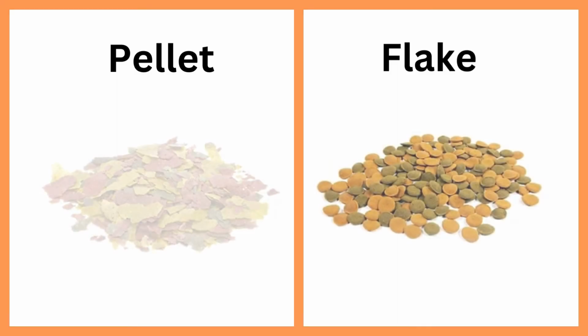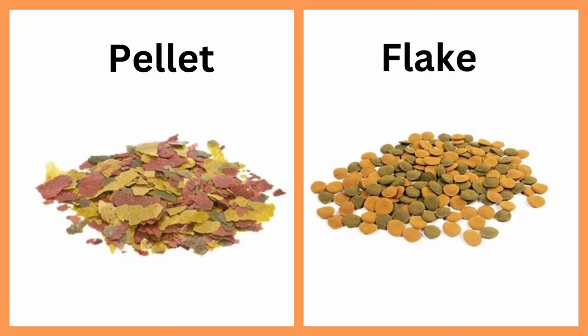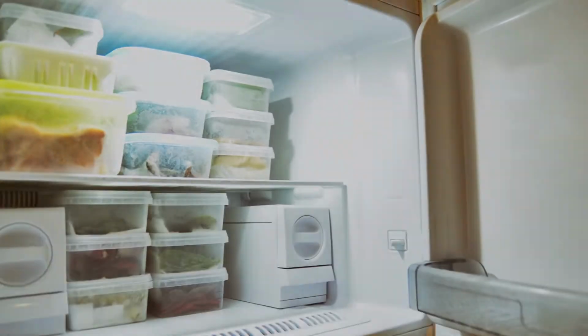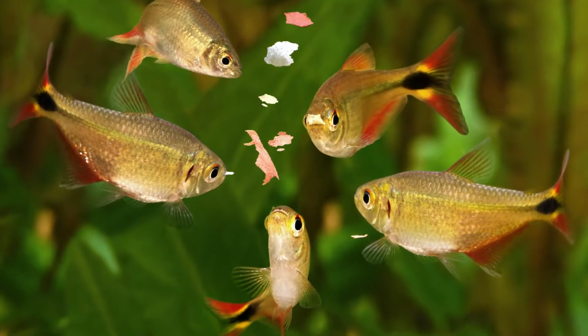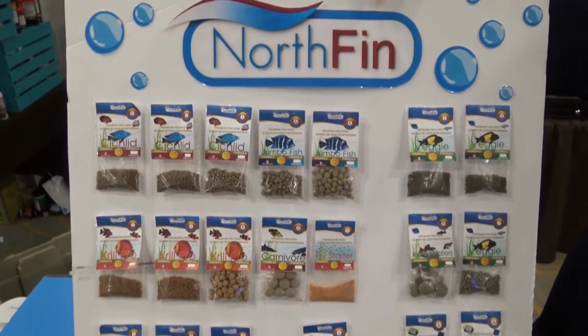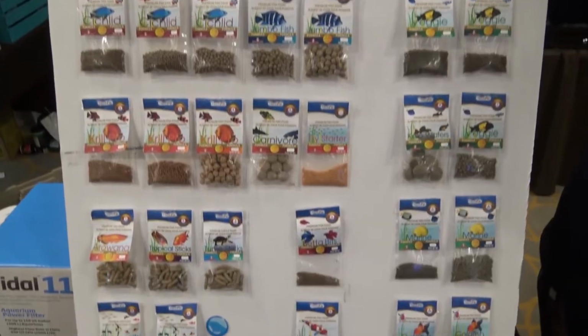The Koi Betta does not require a specific diet. They're identical to regular bettas. In pellet or flake form, frozen food is subject to the same hierarchy. Even with bettas, some hobbyists usually avoid using flake food. The Northfin brand of pellet betta fish food is the one that most of them use.